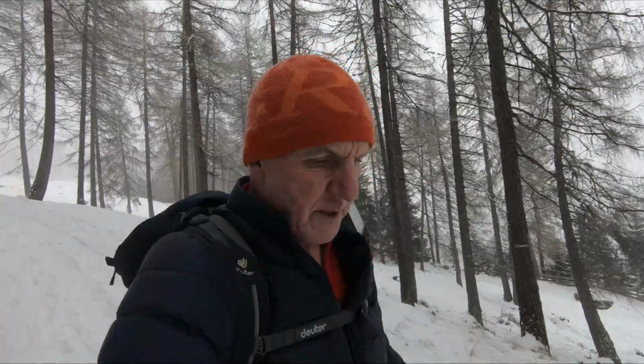We've dropped down off the forest path onto this track now, and that will bring us down to the car park in about 5 minutes or so.